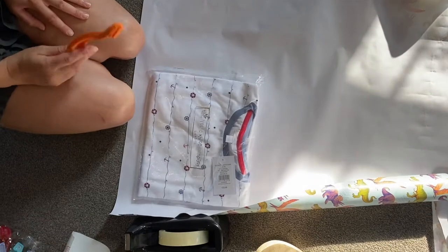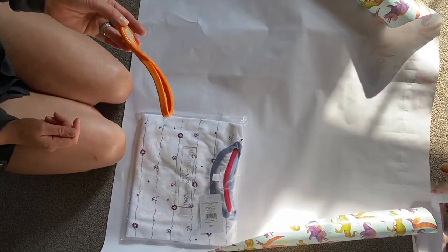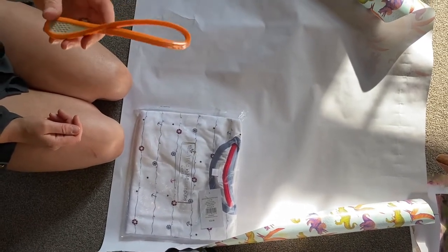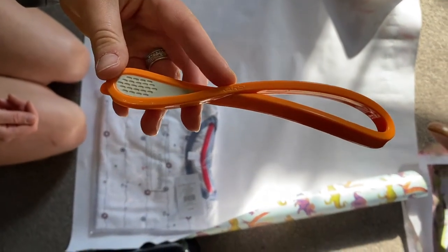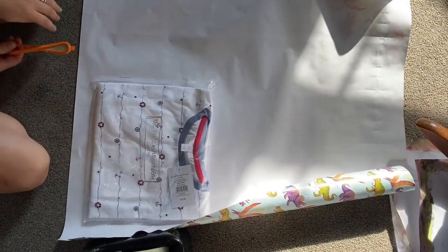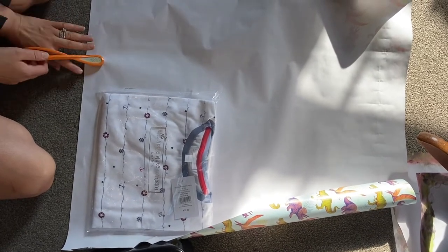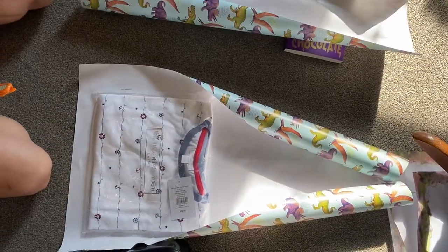So they've seen during that time lapse before that I was using this. This is like the best thing when you're doing presents. I've got cheaper versions, but this one's definitely the better of the ones I've got. It's called Fizz Cars. But the great thing is you just pop it underneath your paper like that, hold the paper tight either side, and then just run it all the way along. And it cuts it. Makes it so much easier.